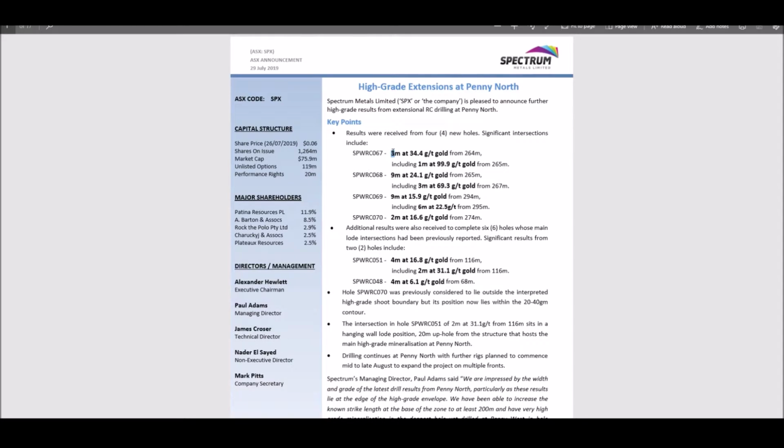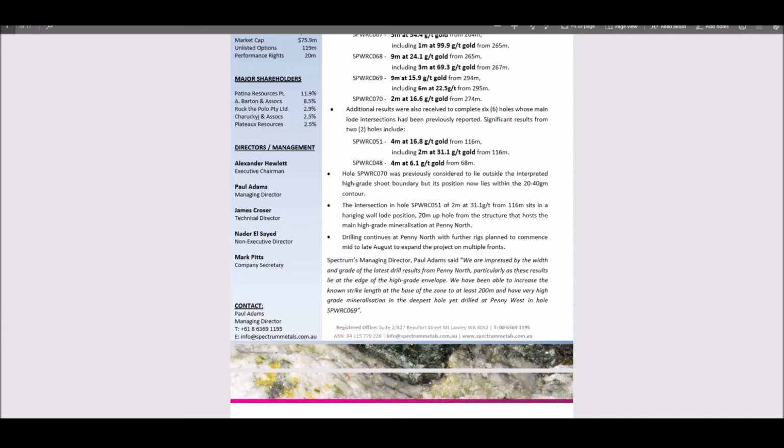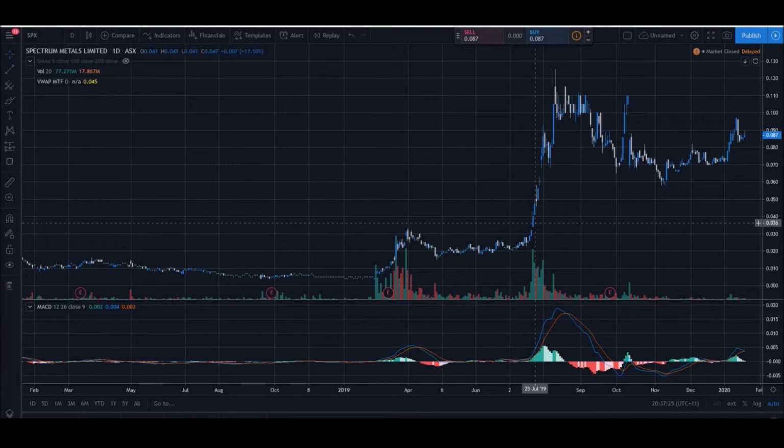The intercepts, not that great. You got some 3 meters, some 2 meters, but there were enough longer strikes to make this really valuable. So we can have a look at the share price of SPX and what happened.